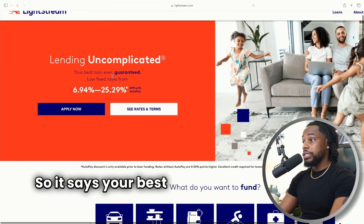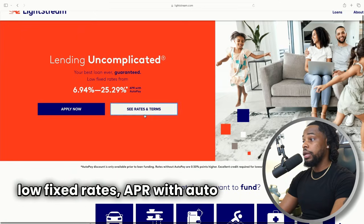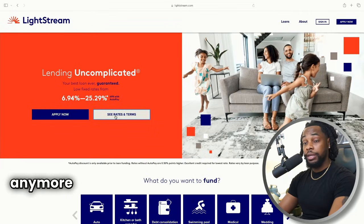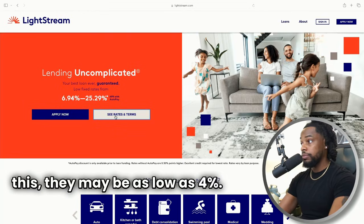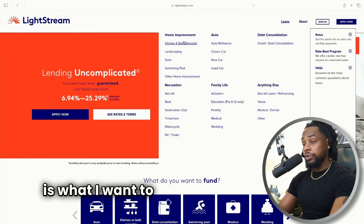So it says your best loan ever guaranteed, low fixed rates, APR with auto pay, and you have to see the rates and terms. Now, I won't focus so much on that anymore because, again, depending on when you watch this, they may be as low as 4%. Who knows? So let's talk about these loans. And this is what I want to show you.